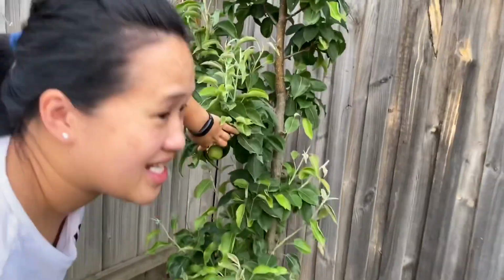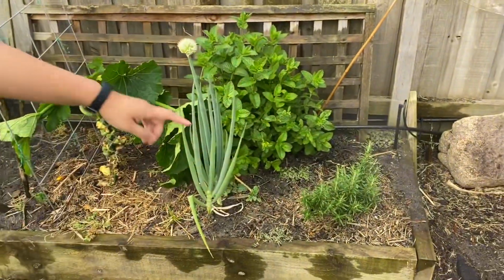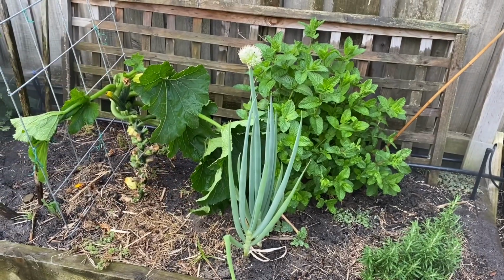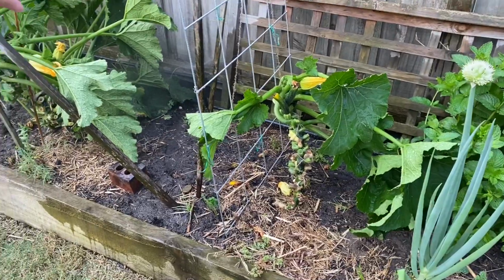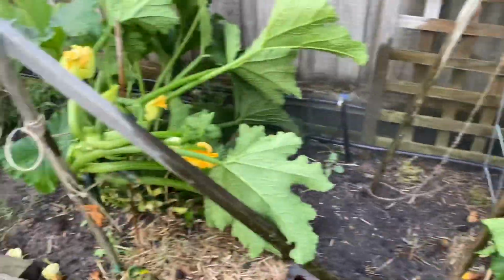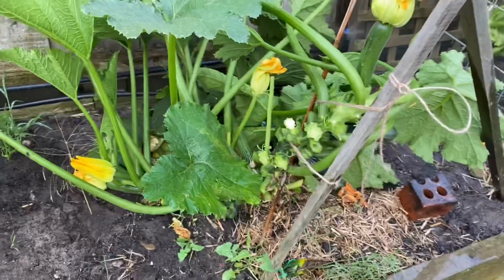You see that? There? You see that? Yeah, okay. And then over here, we've got rosemary, mint's growing extremely well. We've also got some spring onions here, and then I just cleaned up all the zucchinis, and the zucchini's doing really well actually. This one's lagging behind, but this one's growing extremely well. There's heaps of fruit coming out on both sides.